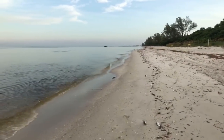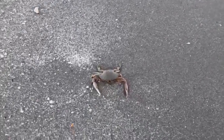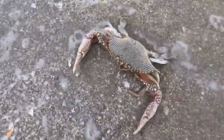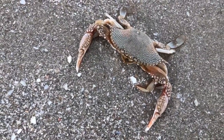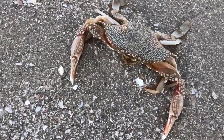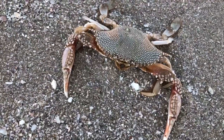But yeah, I think we're gonna see a lot of dead crabs on the beach because they are just coming out of the water left and right this morning. There's another one. Barely alive. I don't know what kind of crab that is. Somebody could tell me, that'd be cool. If somebody knows, share it in the comments. You can see it's still alive. They're not doing too well.